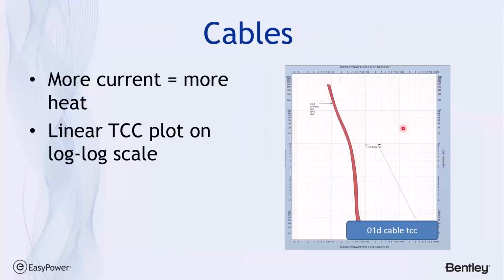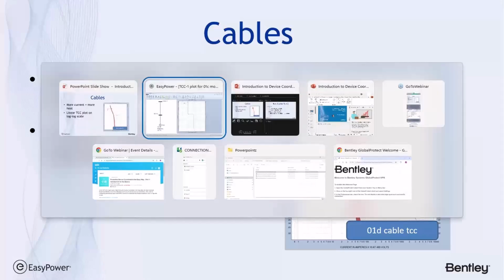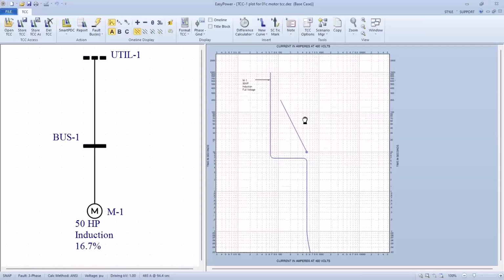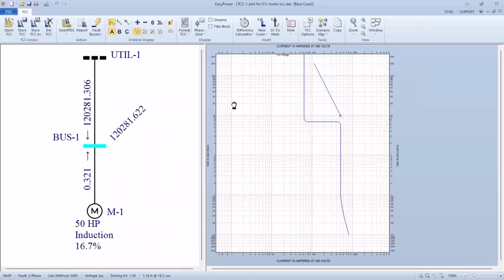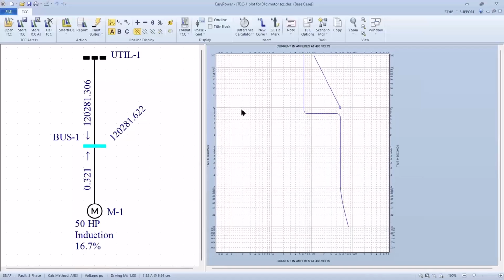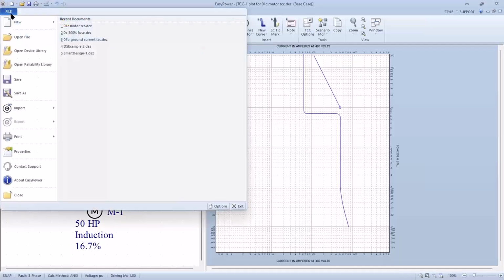And then finally, cables are plotted on a linear plot based upon the impedance and the voltage applied. And one of the things I didn't point out is, when we plot these devices on the curve, there are tick marks that are supplied. Oh, so I don't have a protective device in the system, so it's not showing me the current on the plot. So let's fix that.